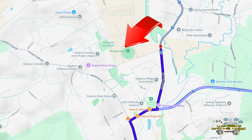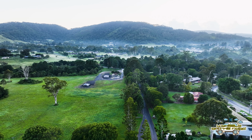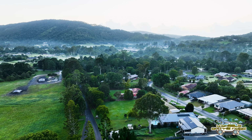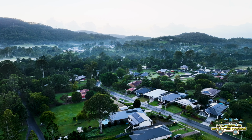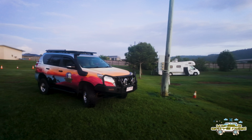The closest main road to the site, as you can see here, is Mount Mee Road, but it's actually probably 200 or 300 metres away from the showgrounds themselves. So you don't actually get a lot of noise from Mount Mee Road at all. And as you can see here, the site itself backs onto residential areas that are here, but this is actually a very quiet site to stay at. So that was actually quite a surprise.